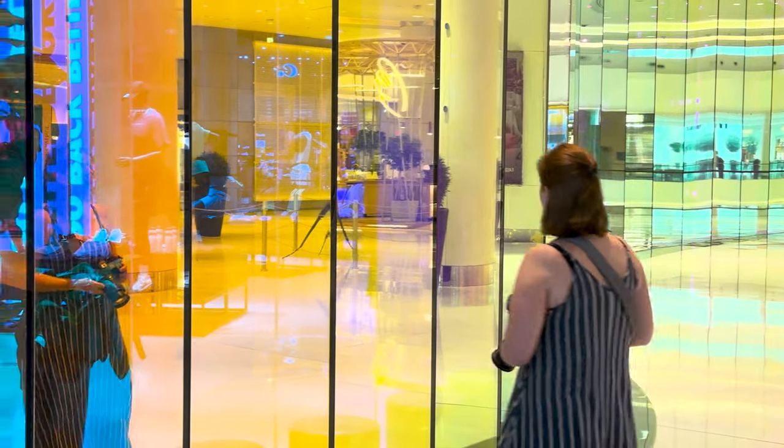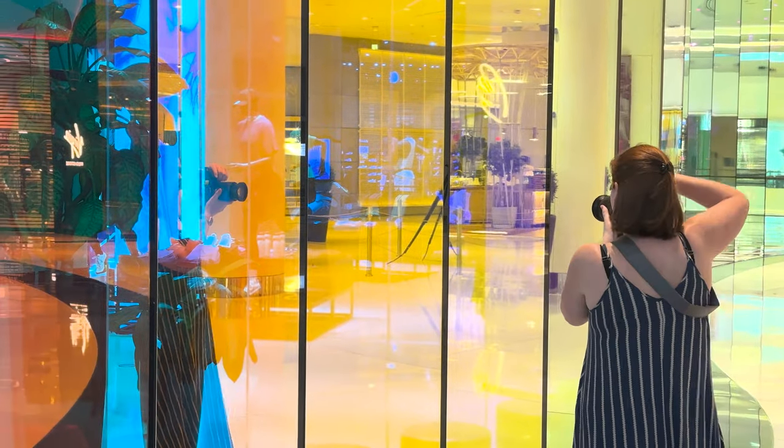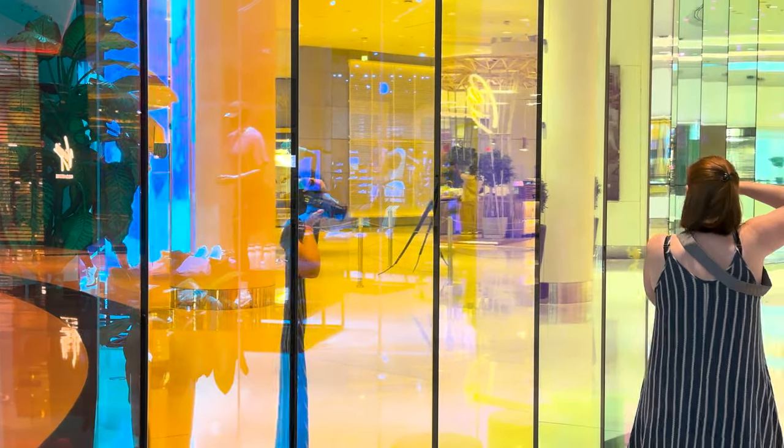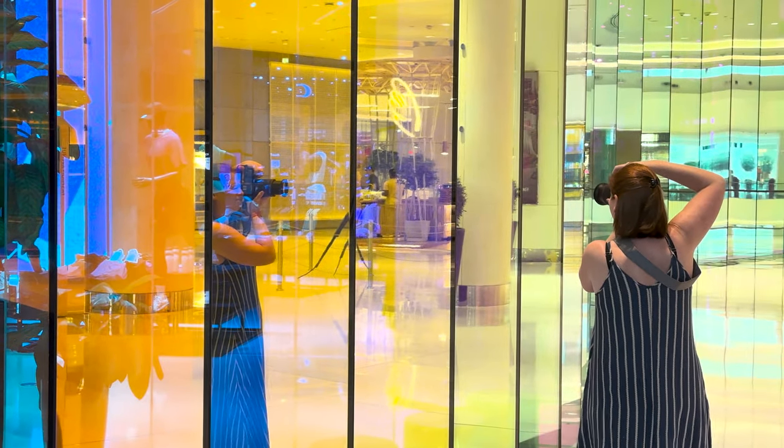Balanced composition between the interior that comes through as well as the reflection of the exterior and create a composition that works well for that.